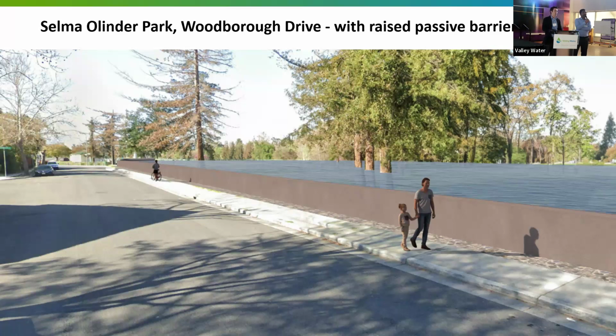Not only in New York, even here with Valley Water, we recently used it on one of our projects. It's called Lower Kelley Creek in Milpitas. We did install this massive barrier there.